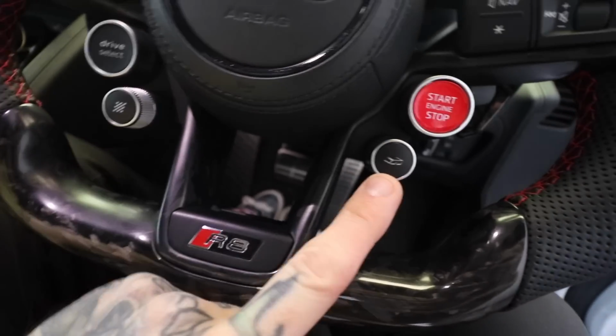Is your exhaust valved? Yes, other side, under the start stop button. That's your exhaust valves. You can open and close it regardless of what side. Is that standard? I think for the R8s, it's an optional extra. I was wondering why it's on your steering wheel. Drive select and start stop come on every R8, but the other sport button and the exhaust valve, I think that's whether it's been spec'd to go on it or not.